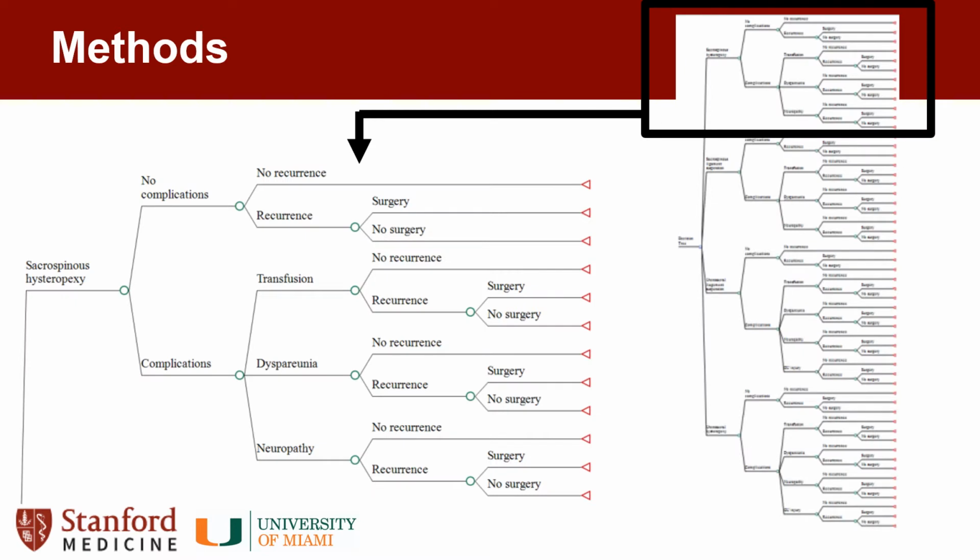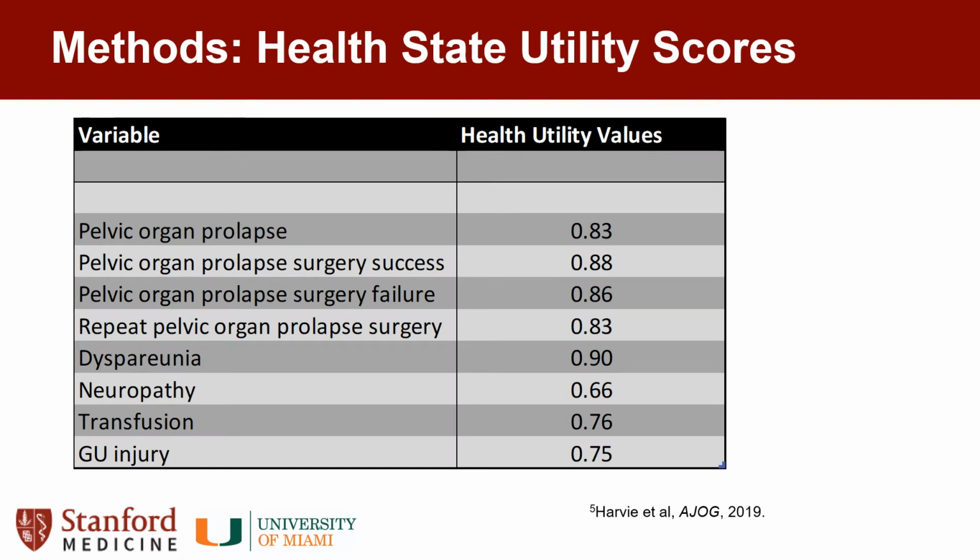We modeled a population of healthy women undergoing surgery with a model time horizon of 1 year. We defined the health state utility values of prolapse, treatment efficacy, and the complications of each surgery.